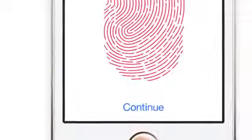The touch sensor on the home button is now a real thing. The home button is now flat, which is going to be weird to use, but there is a touch fingerprint sensor on the home button, so you could unlock your device using that. You could actually even purchase applications and music through your fingerprint. The new A7 processor is also playing a ginormous role in the new iPhone. Also, a new coprocessor codenamed M7 to take care of the gyroscopes and all of the motion sensors on the iPhone 5S.